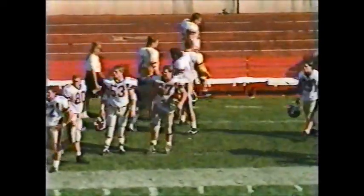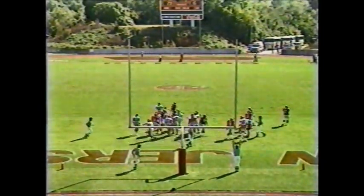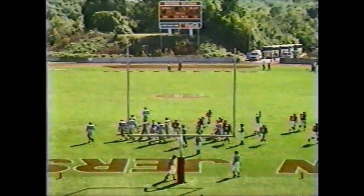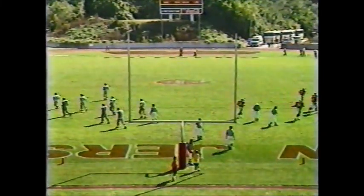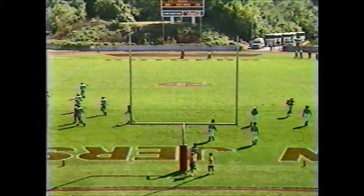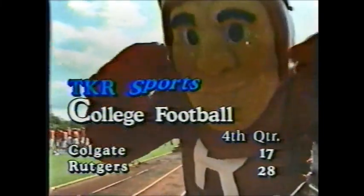And an effort to be commended. 28-16, the kick is up. It was partially deflected, but did go through. And it's 28-17. So Colgate puts up 17 points against the Rutgers defense. I tell you, Lou, when we talked to Doug Graber during the week, I'm going to tell you right now, he's not going to be happy about that touchdown.